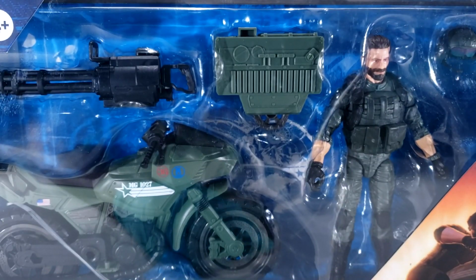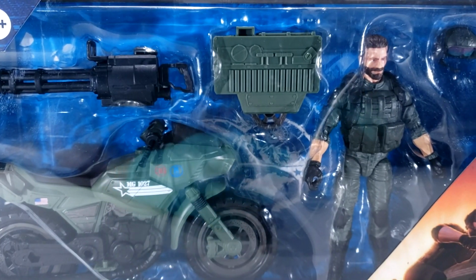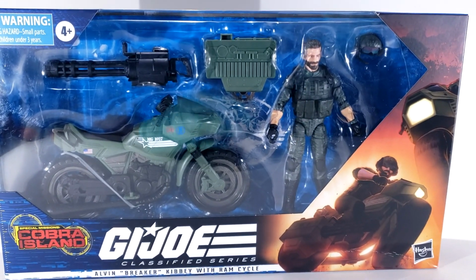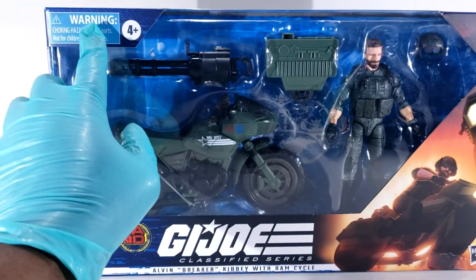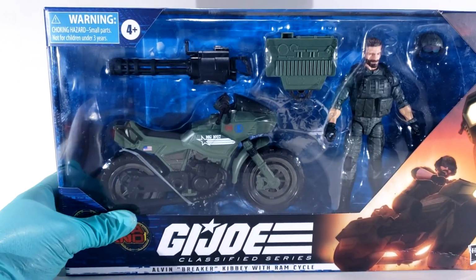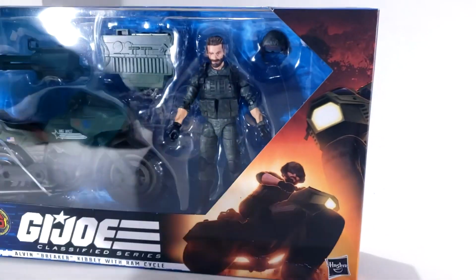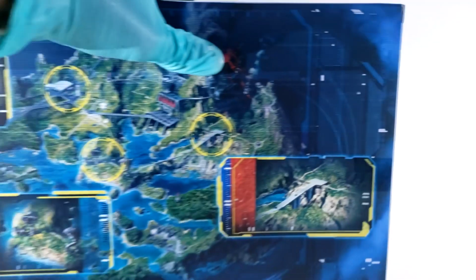That's all we have for the outside of the box of this figure right here. It is absolutely beautiful. Nice big display window box. And I don't know if I told you, there's a warning up here for 4+ and everything. The artwork on here is absolutely beautiful.